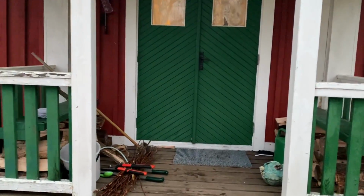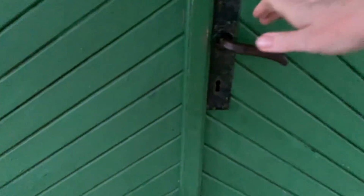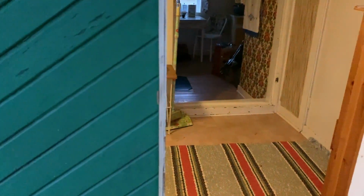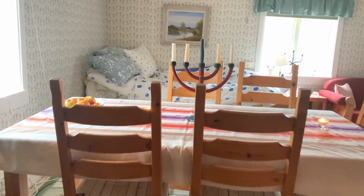According to the local history society, this is the oldest house in our village. The inside of the cottage you see here is almost entirely as we saw it when we first visited.